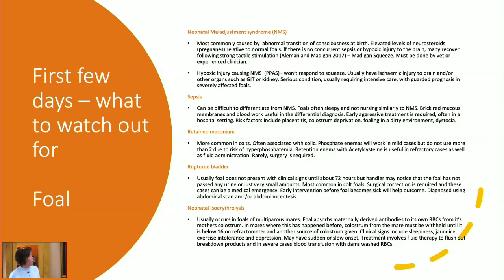The other main reason that a foal will be born a dummy foal will be an actual hypoxic injury. Those foals don't tend to respond to the squeeze because they've had a cut off in blood flow during the foaling, and that can happen if the foal gets stuck in the pelvis maybe, and the foal's rib cage is up against the umbilical cord and they get a cut off of blood flow, or if there's some interruption during the foaling or some dystocia that causes it to be delayed, and so that foal has a shortage of oxygen.